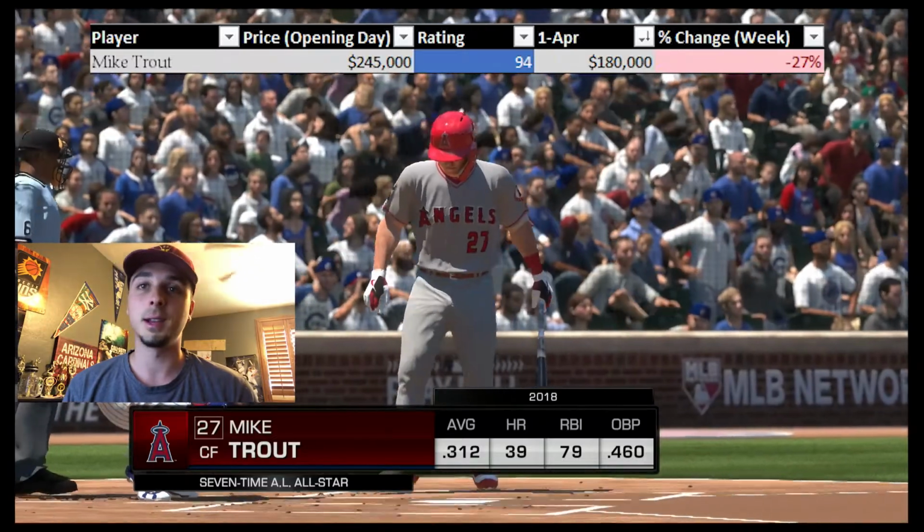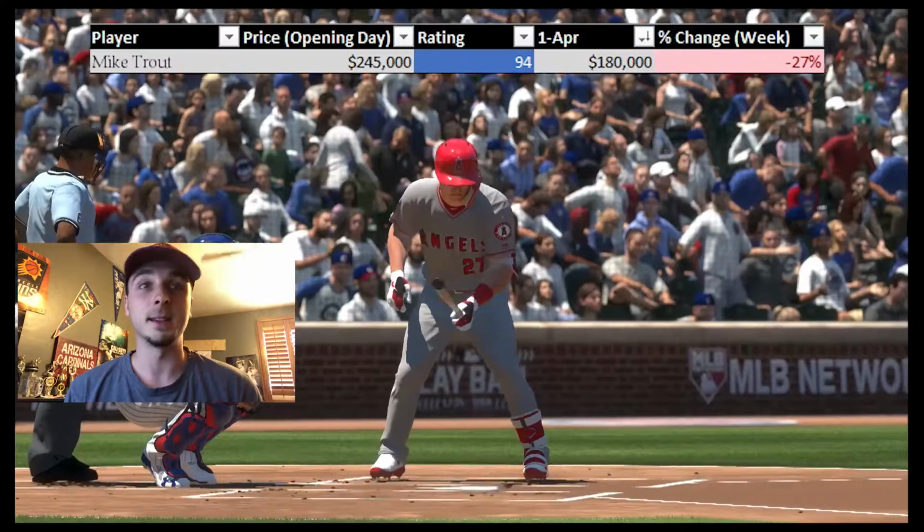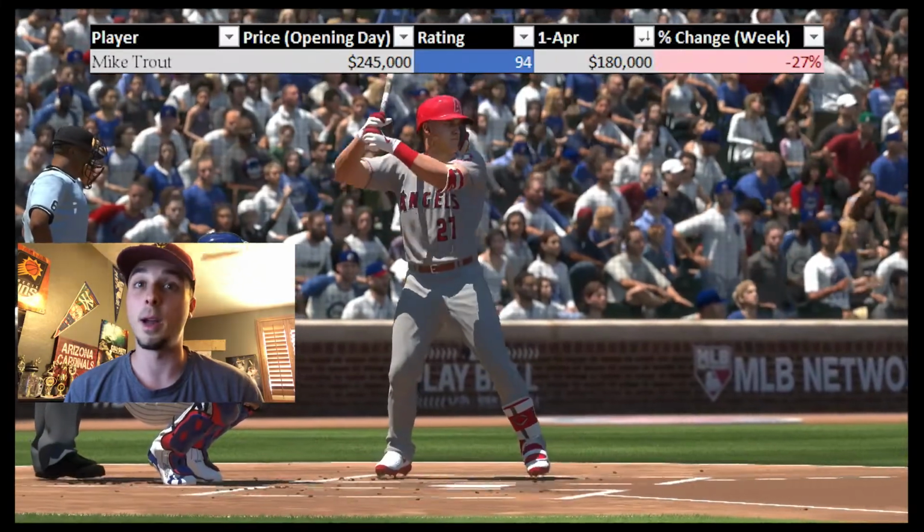Well, let me tell you this. The amount of Mike Trout cards we've seen has exceeded what we've seen in any other year. I don't know why there are so many Mike Trout cards out. Maybe it's just in the first week of the game to gain some hype about the game. I'm not totally sure, honestly. And as we see more and more cards enter the game, price values are just going to decrease. So just basic, simple economic principles. As the supply of his cards goes up, price is going to go down.